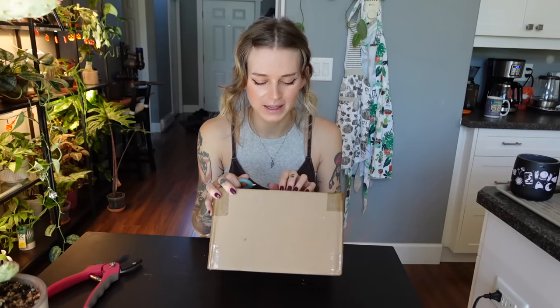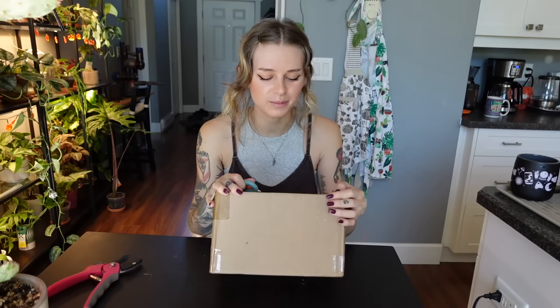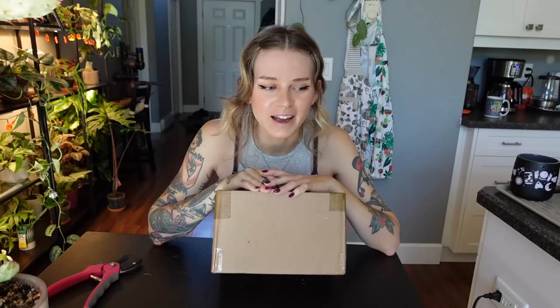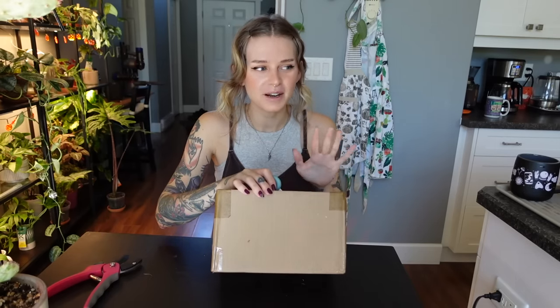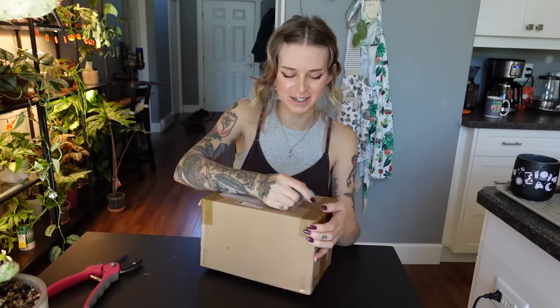This is actually sent to me by someone who's become a plant friend through my Patreon and Discord, and she just lives over in Vancouver, so not too far from me. She had an extra of one of my wishlist plants and she offered it to me and sent it over, and I'm so excited, I'm so grateful. I've really been wanting this plant lately. It's one that I'm kind of nervous to grow because I've heard mixed thoughts and mixed experiences about it. But let's just crack into here.